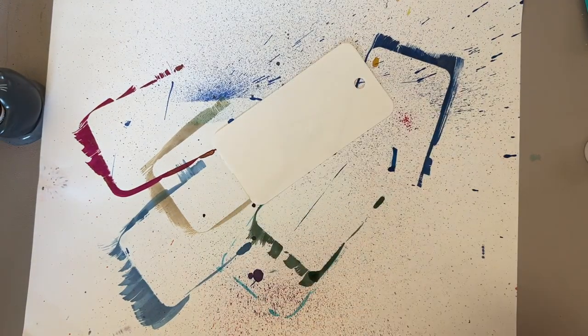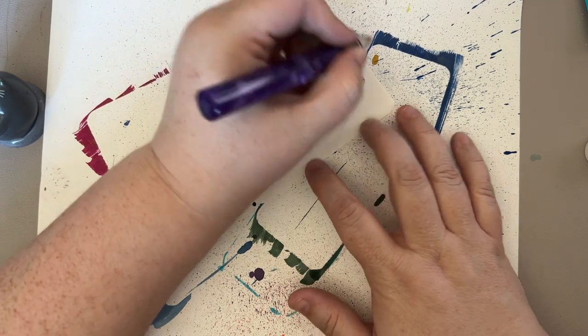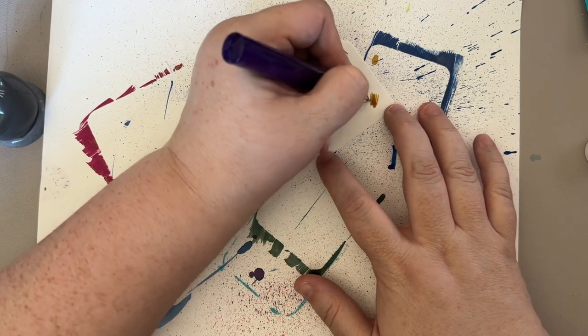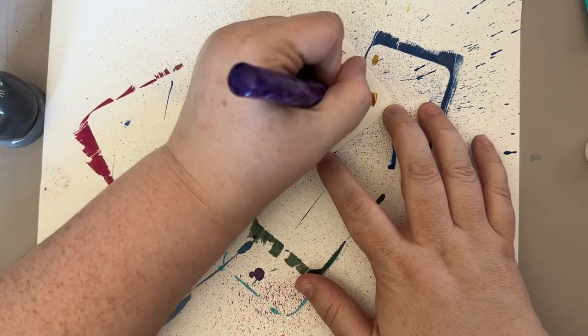Y'all, I have one ink card left. Seven, two, two. Monarca.